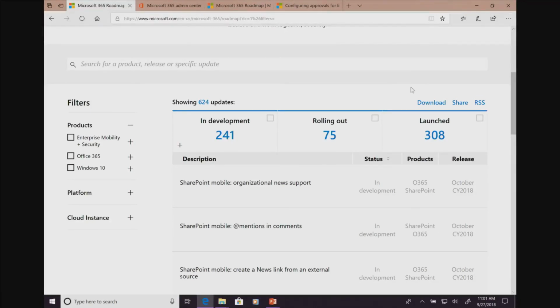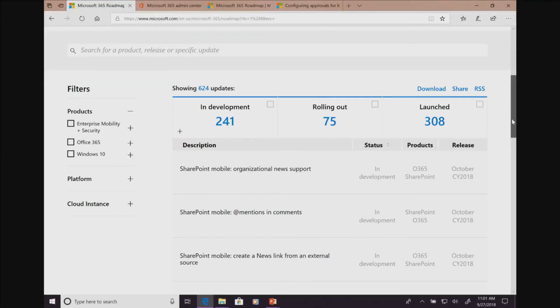So like I was mentioning, this is the central place where we give information about the features when we are ready to roll out. These are the different categories where you can see different messages being in the different stages. You can search, there's advanced search, so you can search based on the products.